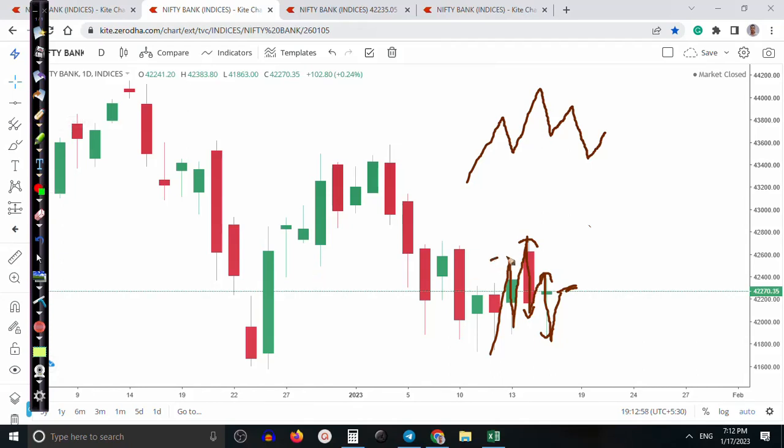Okay, this higher point, and then this higher point, and then this higher point, and then this higher point, this higher point, this lower point, this lower high, and then this lower low, and then this lower low. Finally, close somewhere there. So it's forming this type of pattern. All right, so we are looking for short tomorrow.